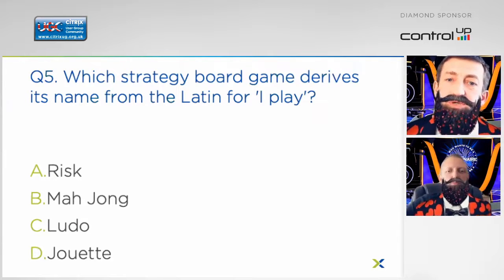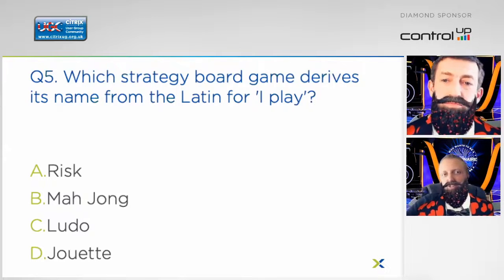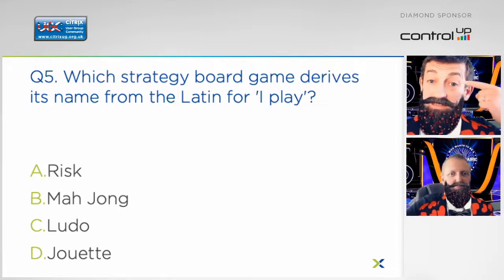Remember the PS2 used to have a thing called EyeToy? Do you remember that? Yeah, but that was eye as in, that was like an eye. Yeah.